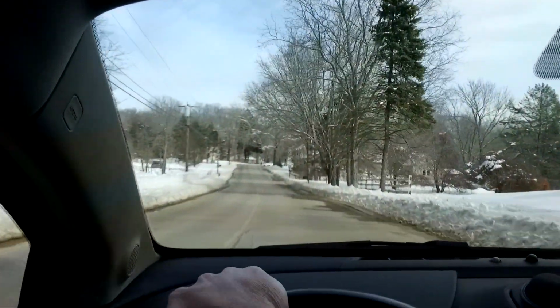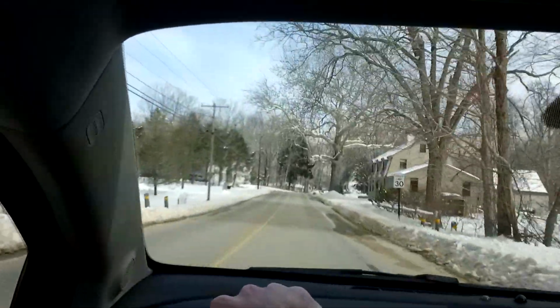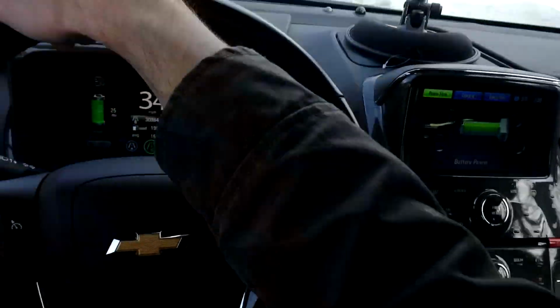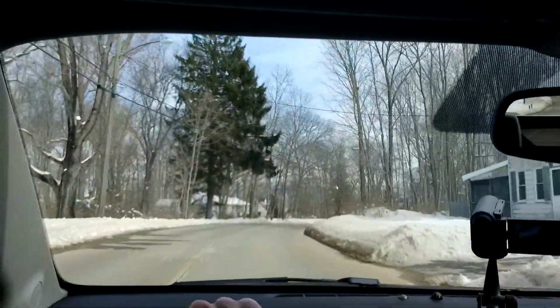But it's very quiet, as you can hear. Even though I have a pretty directional microphone, the car makes almost zero noise when you're driving in electric mode. The big thing that it'll pick up is the sound of the tires on the road as you drive, so it's a really quiet car.